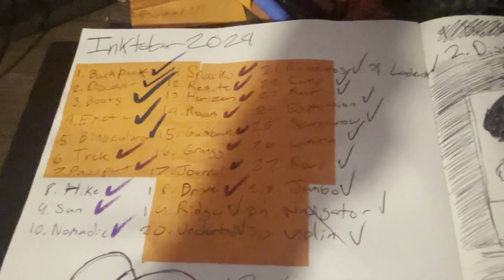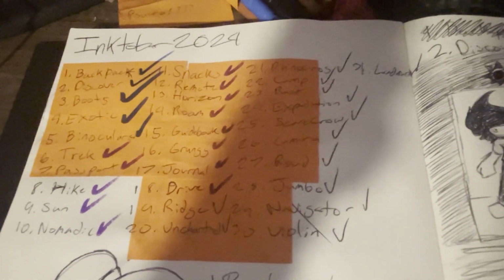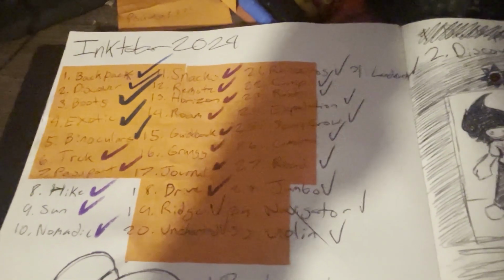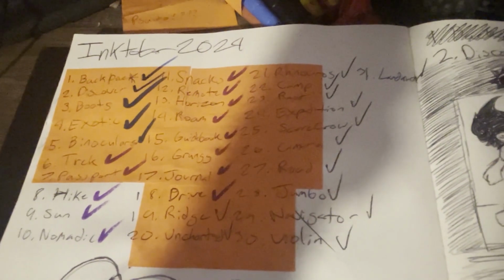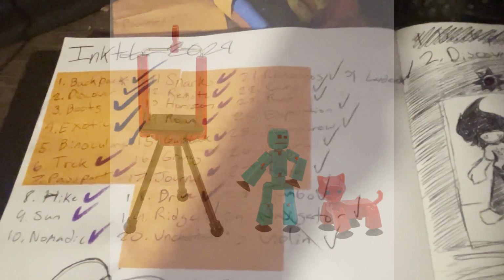Alright, so this is my Inktober 2024. I apologize for the poor quality of the video. My phone camera's kind of broken, and I don't have any good way to hold this. I'm still using a really old stick-bot phone holder that I got a couple years back. So yeah, I'm just gonna show my Inktober props. Let's get into that.